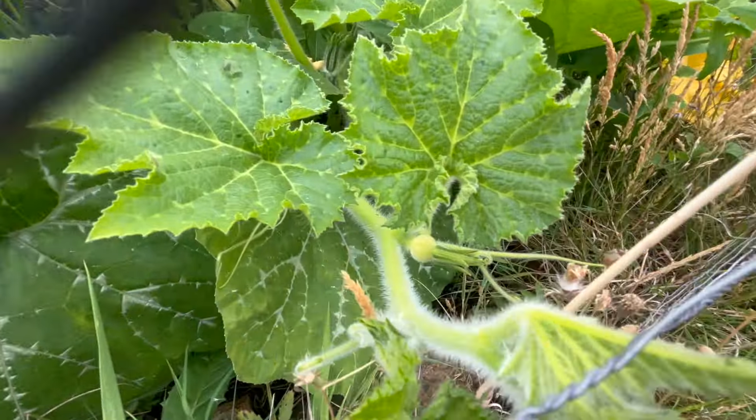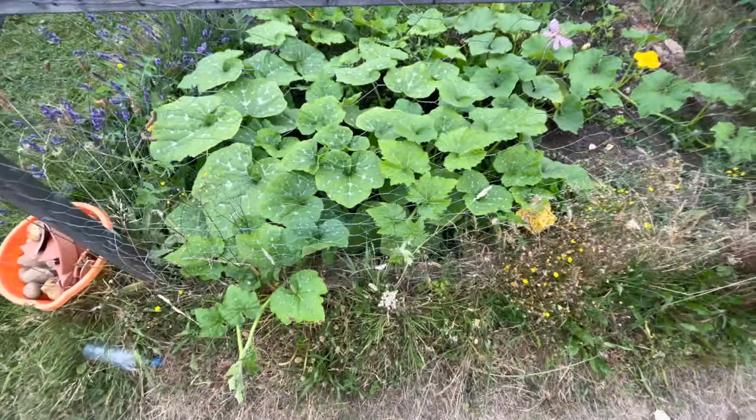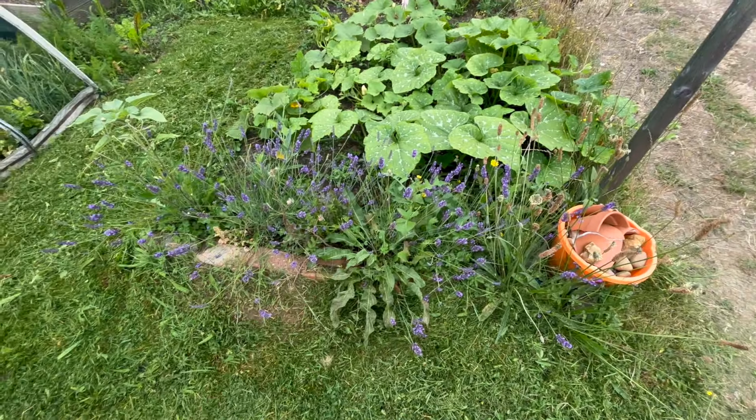There are a few little ones coming up. I don't know if you can just see that. But yeah, I'm pleased. I love my pumpkin. I always think a pumpkin patch looks so nice. And this bit here is actually really coming along now.